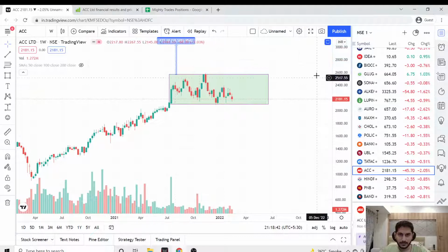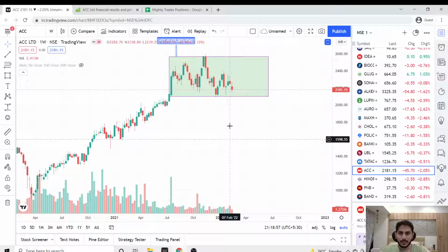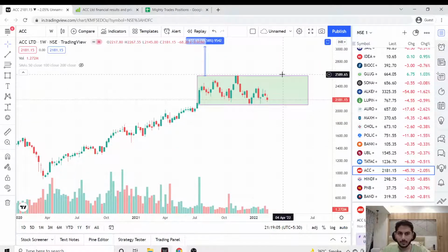So if it breaks out, then this trade will get activated, and it should minimum 90% of the time go up till the height of the box. So 3043 rupees is the target that you get. But unless it breaks out of this box, there's nothing we can really do about it, because it can consolidate here for weeks, months, years, we don't know. So we'll only look at the stock if it crosses this high of 2566 rupees.